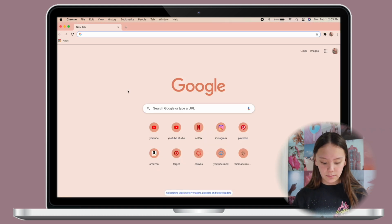And I actually customized my Chrome. So this is what it looks like. I customized the color and then also these things down here. So I have YouTube, YouTube Studio, Netflix, Instagram, Pinterest, Amazon, Target, Canvas.